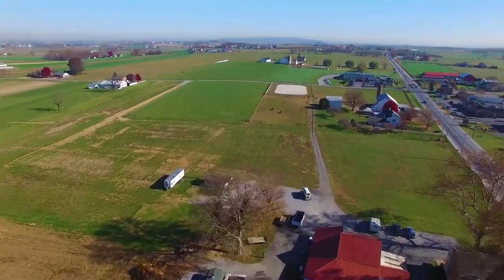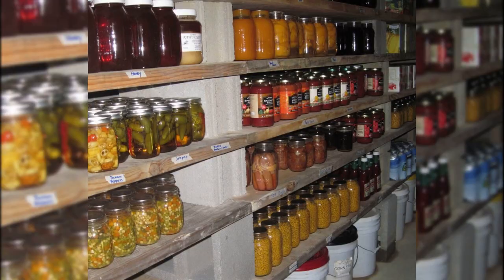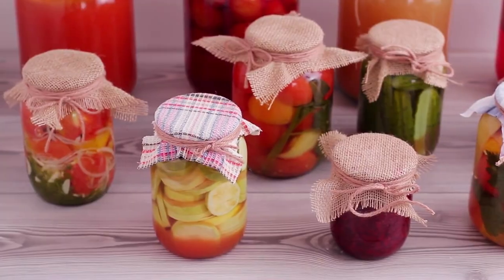Amish canning isn't just about food. It's a tradition that ties generations together. Mothers teach daughters, grandfathers oversee pressure gauges, and everyone participates when a big harvest comes in. It's practical, sustainable, and entirely independent of the grid.